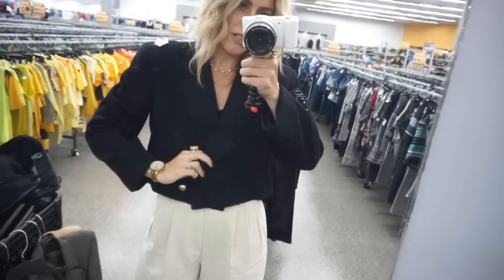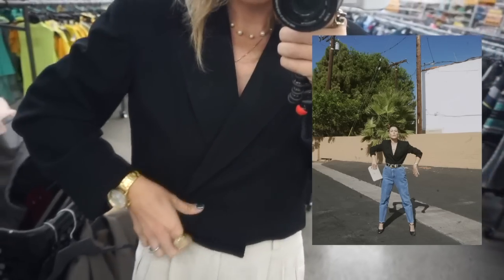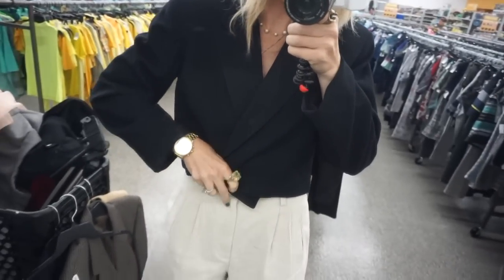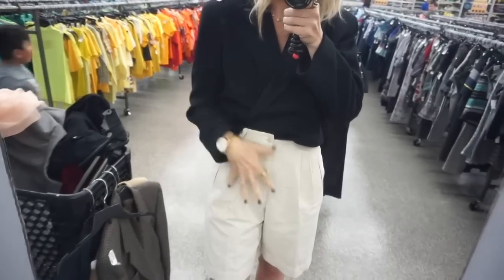Also a big trend that I've been seeing a lot lately, and I wore recently, was the tucked in blazer. This is actually a great option because I know with a blazer it can get bulky, but because this is cropped, you can easily tuck that in and not have all the bulk here.